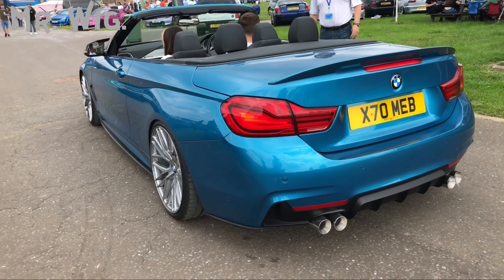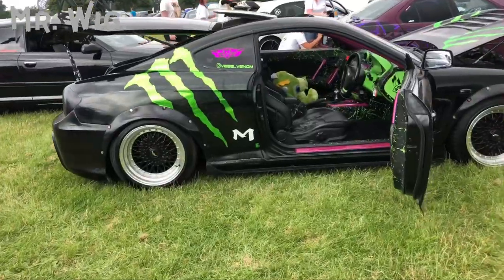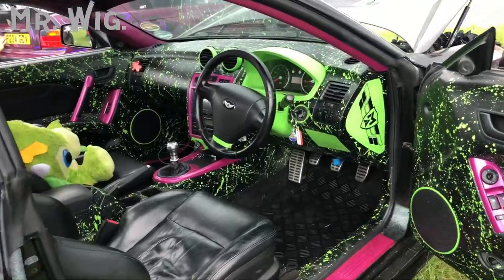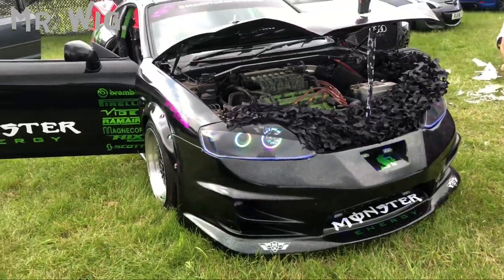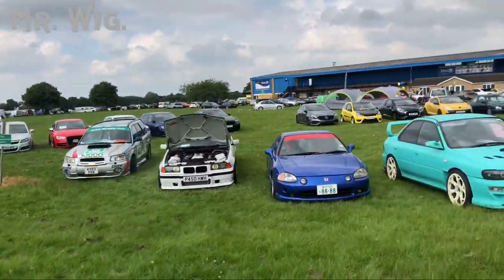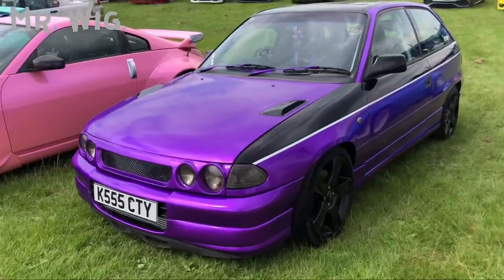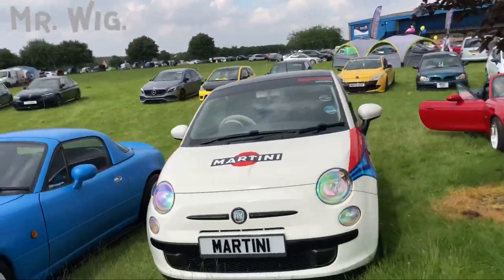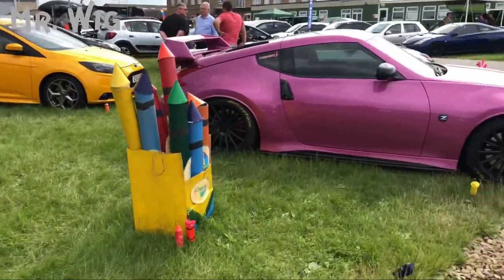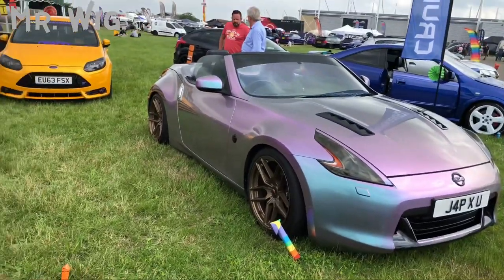1.25. Nice. BMW 3 Series, beautiful in turquoise. Beautiful, this Audi A3. Hey, look at those LED lights on a car. My goodness, amazing car in pink, Vauxhall Astra. Fiat 500 with Martini graphics. Awesome. Awesome cars, the Nissan 370, really beautiful. Love it as a convertible, really stunning car.